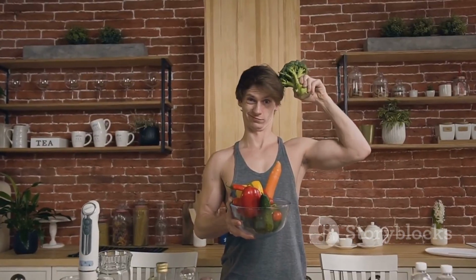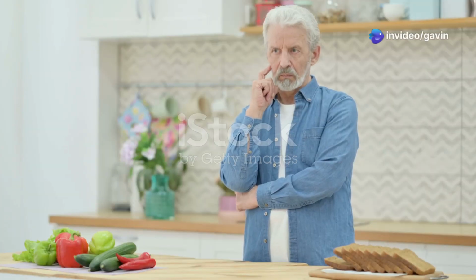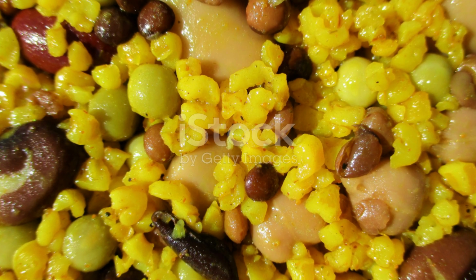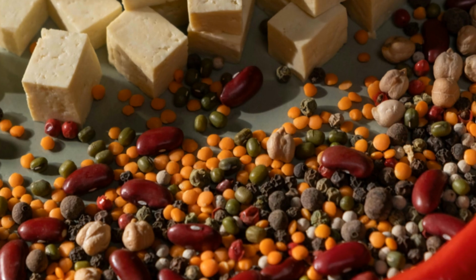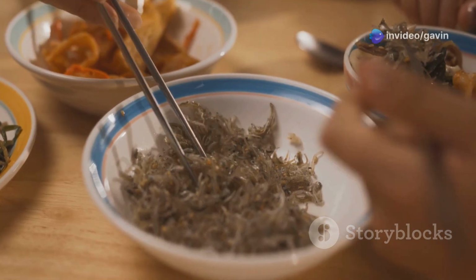First, let's tackle some common vegan myths. Ever heard that vegans don't get enough protein? Let's bust that myth right now. Foods like lentils, chickpeas, tofu and quinoa are packed with protein. Another myth? Vegan diets are boring. Trust me, with the right recipes, you'll never miss out on flavor.